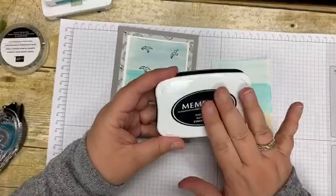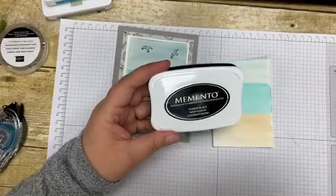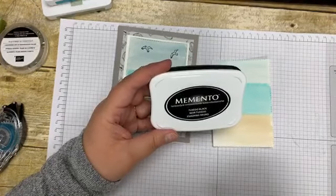But I try to use the Memento black ink whenever I can, because the Memento black ink is just a cleaner ink to clean off, and I feel it does a little bit of a better job stamping.